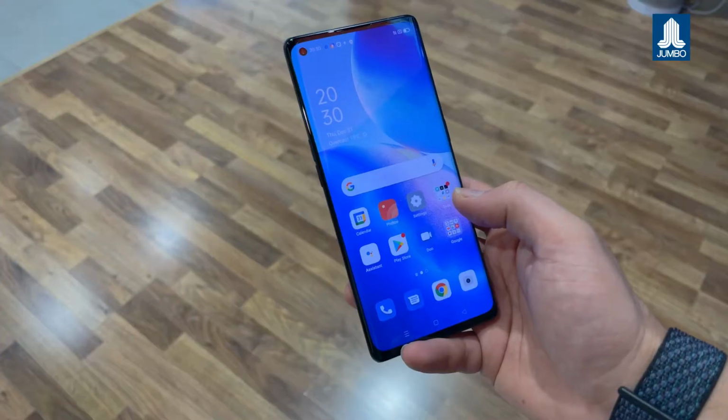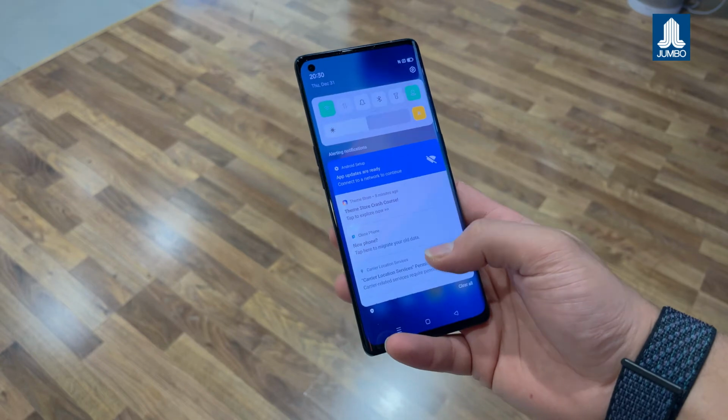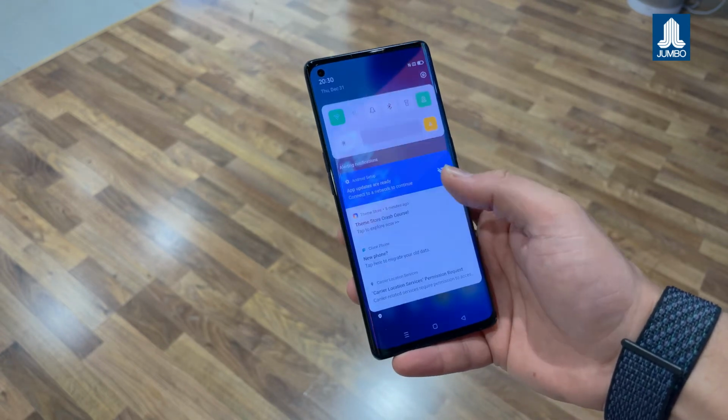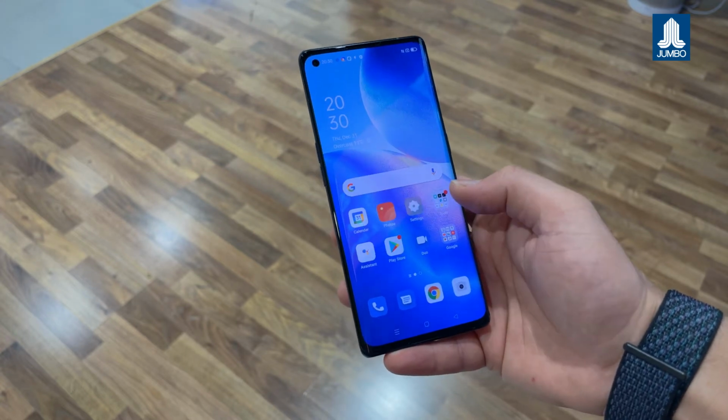The next thing you're going to notice is ColorOS 11.1. Over the years, I have really appreciated what Oppo has done with ColorOS. It has made the phone much easier to use, lesser bloatware, and just such easy settings and gestures that make the overall phone experience a really nice one.